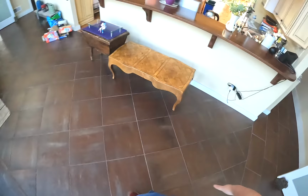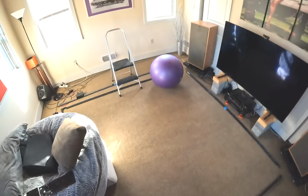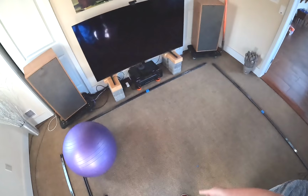Let's walk across the hall. There used to be a dining table here. It doesn't make any sense to me. You don't have access to the doors once you put a dining table. Welcome to the sunroom. Currently under construction for lighting and shit. 65-inch Sony OLED. Big fluffy ball.